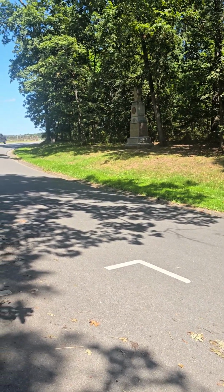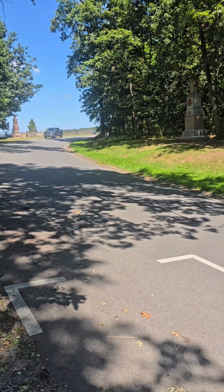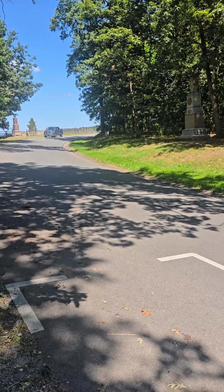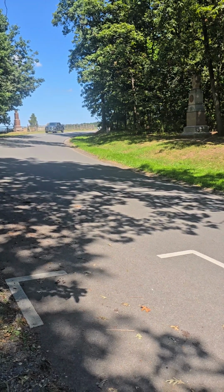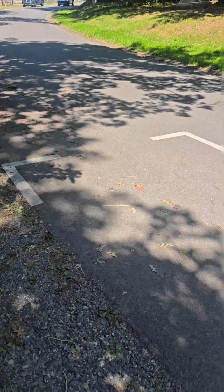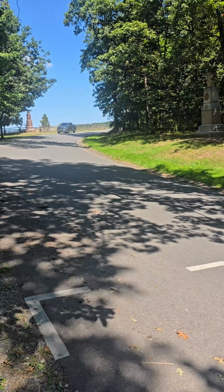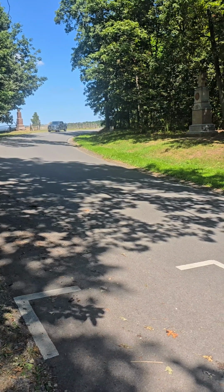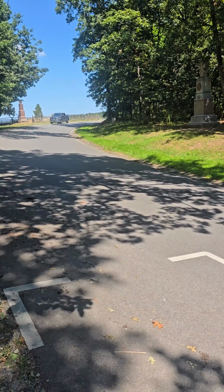When the veterans returned, they marked this place with monuments to Reynolds, to the Iron Brigade, and to their individual regiments. They wanted future generations to see this not as defeat, but as a heroic stand that bought the time needed to hold the high ground and win the battle.